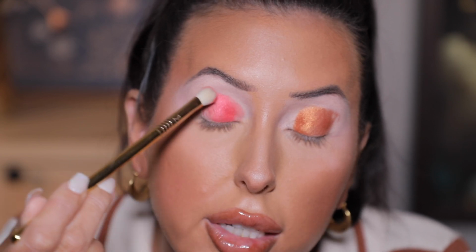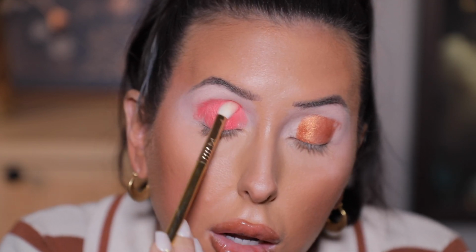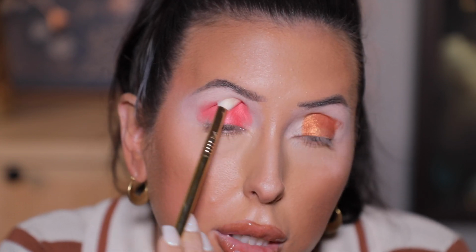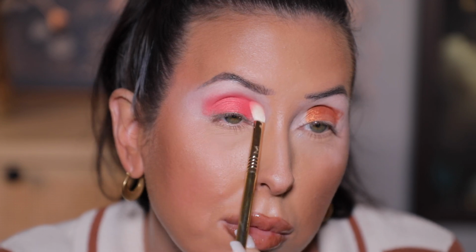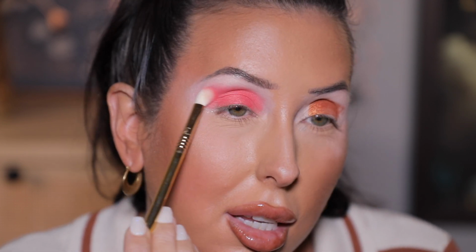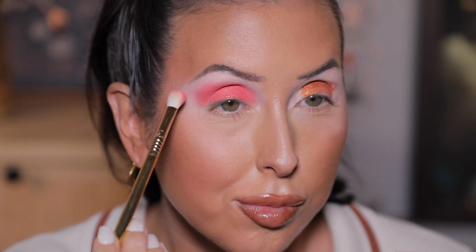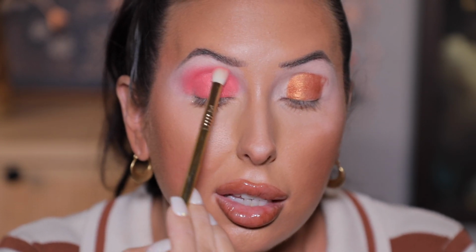I know a lot of you like to use your fingers. That's why I like to show you with the finger. I prefer a brush, so I want to show you both ways. And I like to blend these shadows up much higher than necessary so that you can really see the blend, the intensity, all of that. And look how cute Hawkins is. I feel like red makes every single eye color pop.